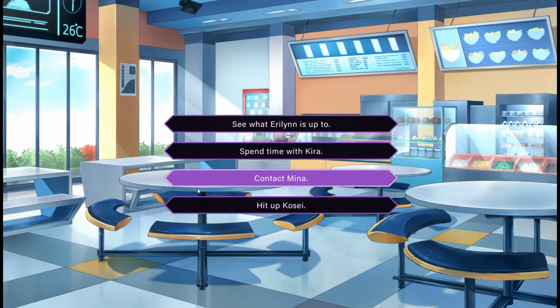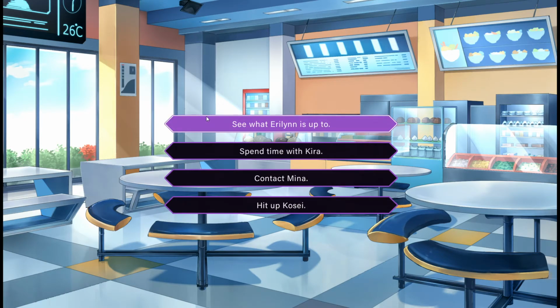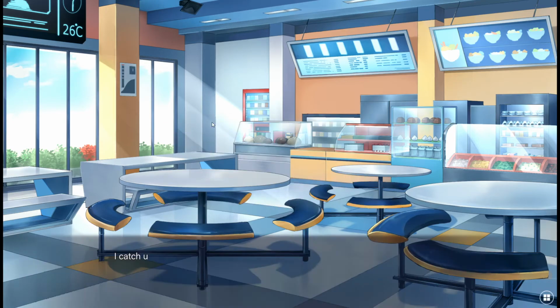So, if anything that I learned from Ace Academy, these two bottom options are going to be the worthless ones. You will probably need to see all the events for whichever girl you're after, so stick with either Erlyn or Kira, and whichever one you decide to spend time with, do not spend time with the other one unless that one is not available.